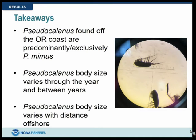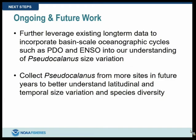So next, there are some next steps that we can take with this information. One thing I'd really be interested to do is further leverage the existing long-term data set that we have. Since we have this amazing time series that's at fairly high resolution going back to 1996, we could do a more quantitative analysis to look at the PDO or ENSO and see if we can pick up those signals and learn how they're impacting Pseudocalanus body size. And we can also collect Pseudocalanus from more sites, both so we can get better resolution on the question of how latitude affects body size, and also so we can begin to build a parallel genetic time series, which can help us to understand species variation along with body size variation.